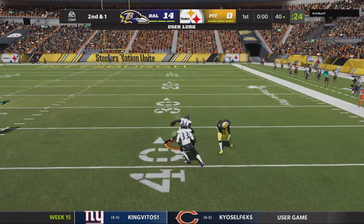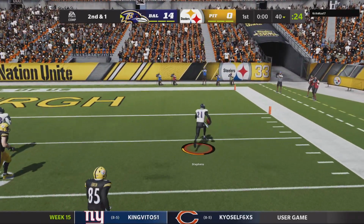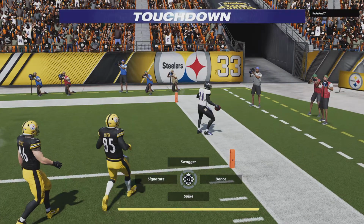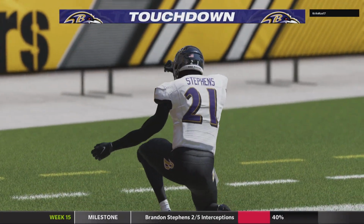Trying to get it to Ebron. It's intercepted. Picked off by Brandon Stevens. And he will bring this back. It's a pick six and a Raven touchdown.